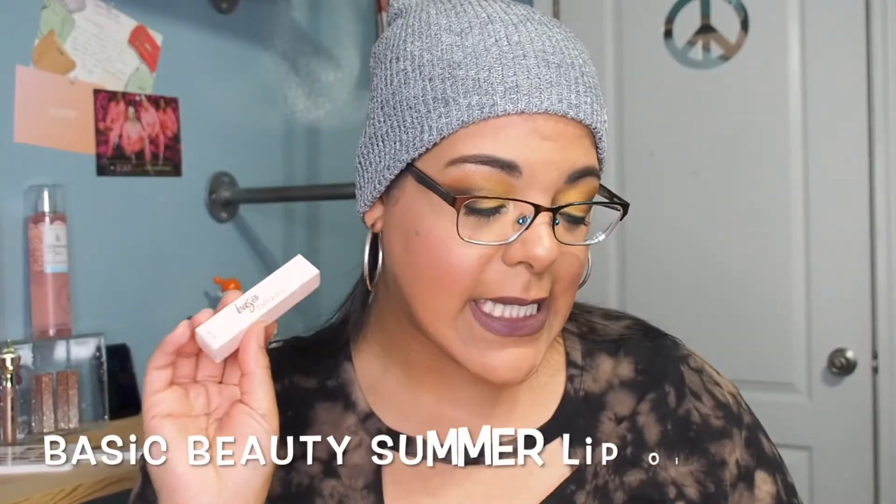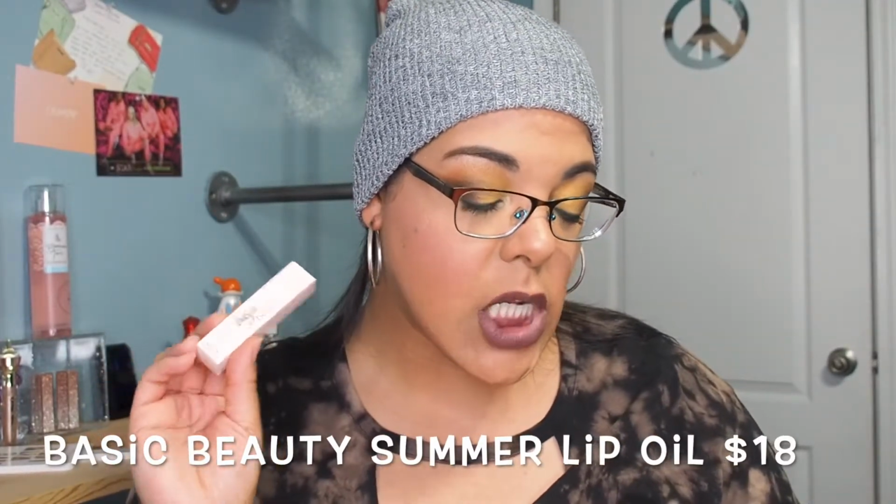So the last thing that I got in here is by Basic Beauty. I've never heard of this brand before. It is a summer lip oil. It runs for $18. Ready for a quick pamper session for your lips. This hydrating lip oil nourishes your lips from the inside out with coconut oil for effortless shine and instantly reduced appearance of lines. Okay, I'm definitely gonna put that to the test, and I'll let you know.